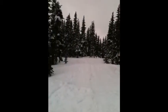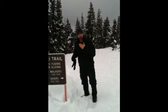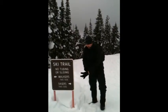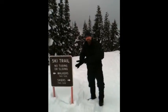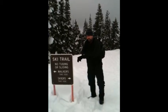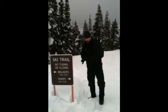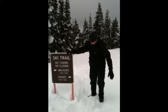And we're making our uphill battle back to the car. Got snot in my mustache. So, we're going to take a picture of this sign so we can kind of get an idea, compare it with the last video, of how many more feet of snow there is.